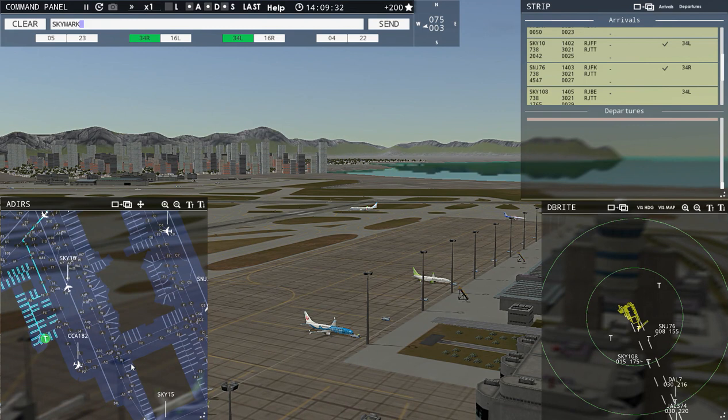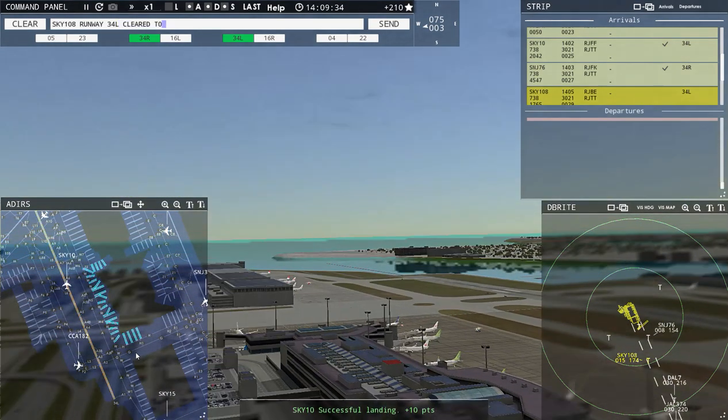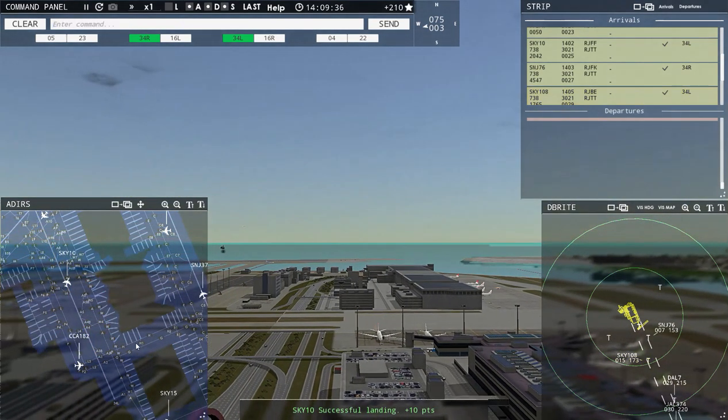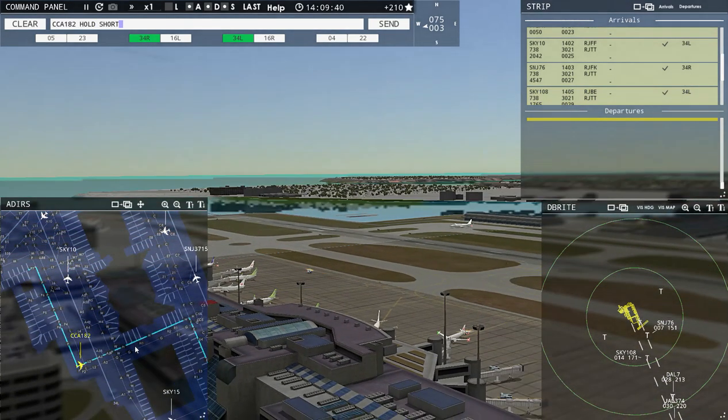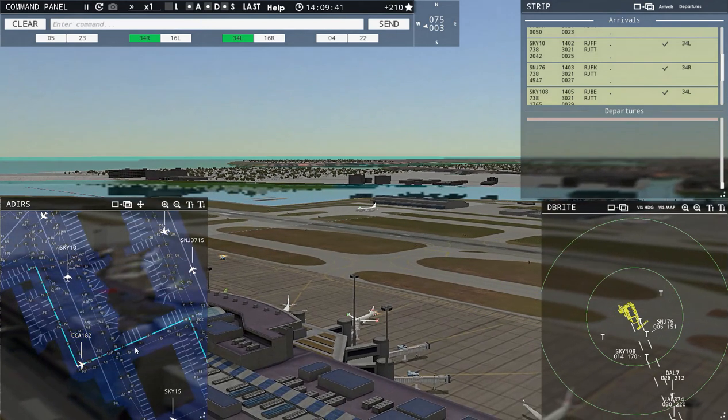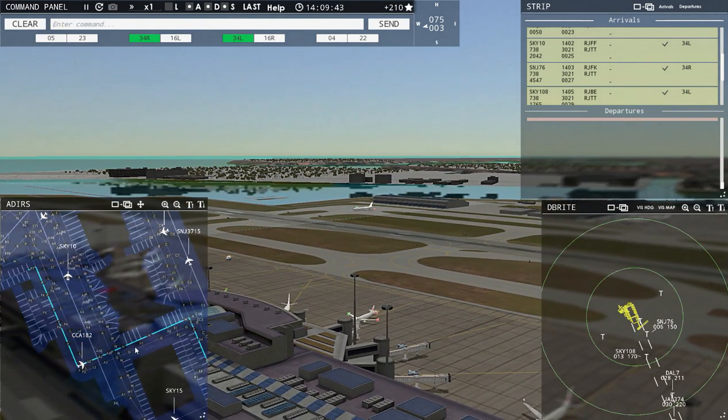Skymark 108, runway 34 left, cleared to land. Runway 34 left cleared to land, Skymark 108. Air China 182, hold short of runway 34 right. Hold short of runway 34 right, Air China 182.